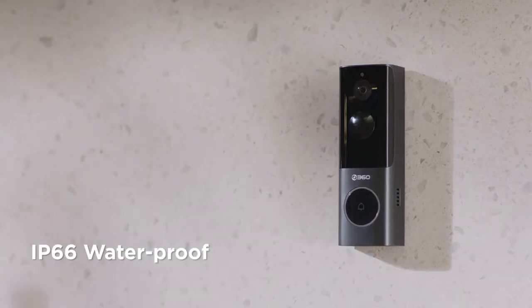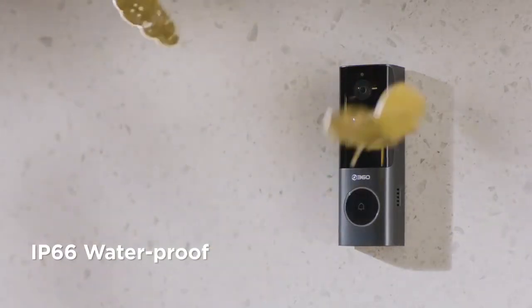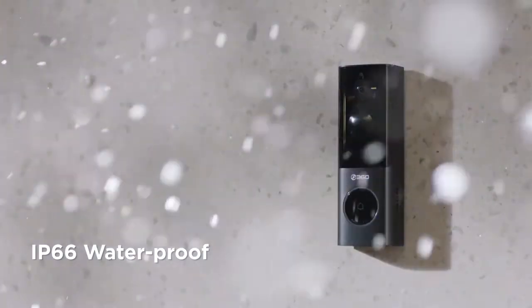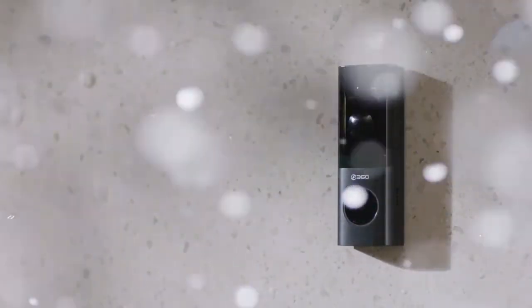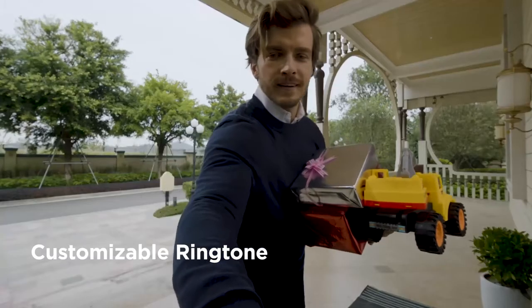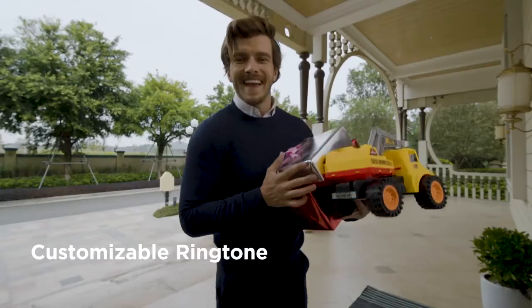The 360 doorbell is tough from the inside out. The IP66 waterproof and dustproof design means that the doorbell can be tough on crime even in extreme weather conditions. The X3 doorbell has a customizable ringtone, so you can choose the best wishes to find the holiday cheers.